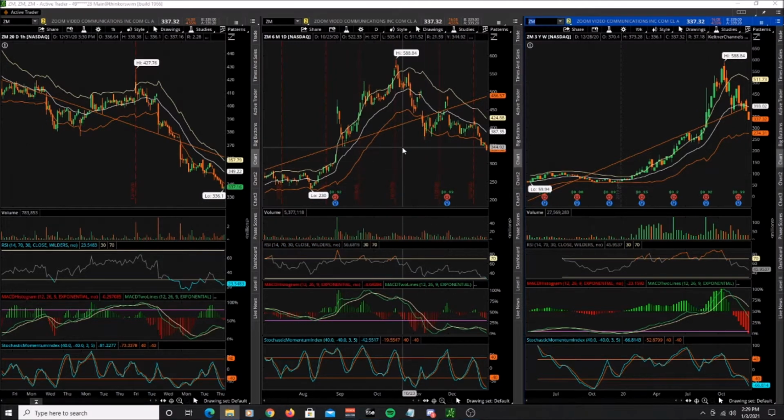I have ZM. Now ZM, you can see in the hourly in the far left, you get a descending wedge, where usually what happens is they end up breaking out, end up popping. Now on the daily, it did break below the 350, which we were playing, but it didn't quite fill the gap yet. I would imagine it's probably going to close the gap before turning around, but it could turn around before it even fills the gap. Nothing's ever a sure thing. Just because a gap needs to get filled doesn't mean it'll get filled. So it's possible it could reverse and just take off.